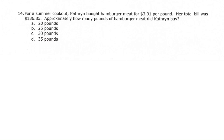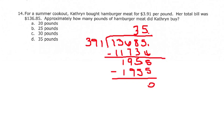Now let's take a look at question number 14. For a summer cookout, Catherine bought hamburger meat for $3.91 per pound. Her total bill was $136.85. Approximately how many pounds of hamburger meat did Catherine buy? And so for question number 14, your answer is 35 pounds, which is D.